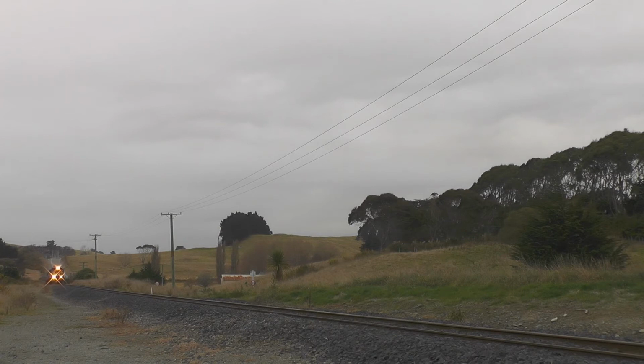Approaching the Meraki Boulders road crossing, where loco engineer Jim McAlville gives a great toot to the Dunedin Railways workers and rail fans watching the train pass.